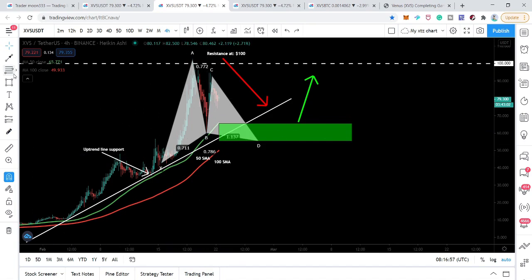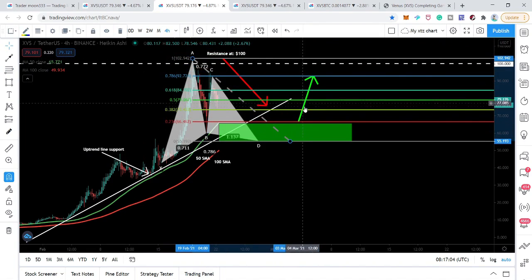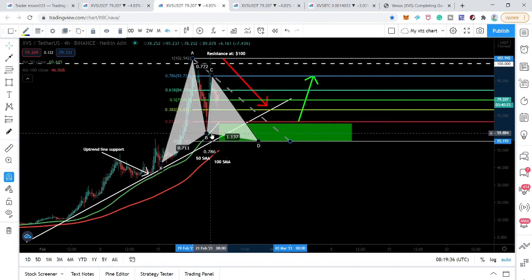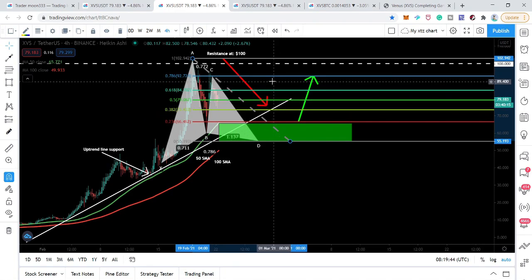As per the Fibonacci sequence of this Gartley move, realistically the price action can move between the 0.382 to 0.786 Fibonacci projection, and this is the projection of the A to D leg. It means that after completing this leg and entering this potential reversal zone, the price action can move from 38.2% to 78.6% of the length of this A to D leg.